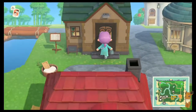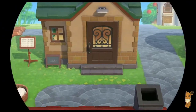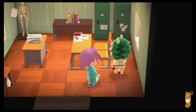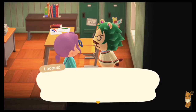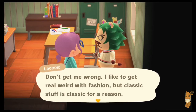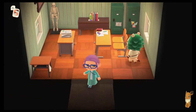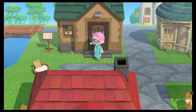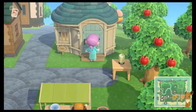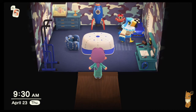Okay, let's go say good morning to Leopold. And Pearsall is also home, apparently. So that works out for me. Good morning, Leopold. I mean, I like my outfit. It's comfy and easy to wear. And let's say good morning to Pierce. That means the only one I saw to say good morning to is Fuchsia, and since the time probably just clicked over... Yeah, it's 9:30, I can talk to her.